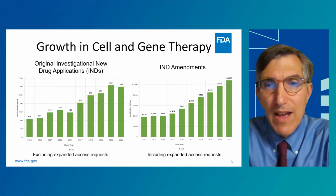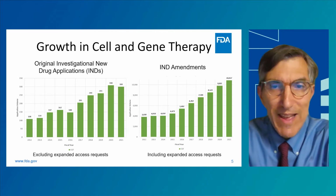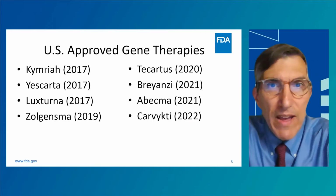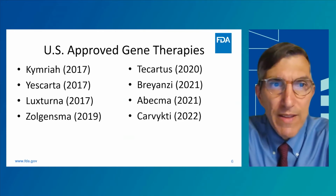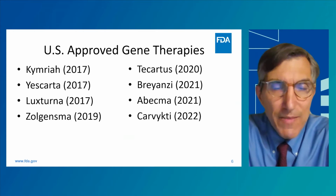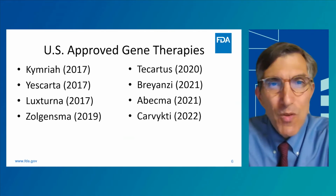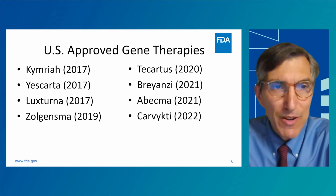But when you look on the right panel at our IND amendments, it's hard to sort out what were expanded access amendments and what were not. You can see here year over year growth. To wit, we now have 8 approved gene therapies in the United States. Six of these 8 are cell-based gene therapies, that is chimeric antigen receptor T cell therapies. One is a locally administered gene therapy, Luxturna, and one is a systemically administered gene therapy, Zolgensma. We're starting to have a portfolio of genetically modified cell therapies and gene therapies, and we'd like to accelerate the pace, because of the potential for these products to bring significant clinical benefit.